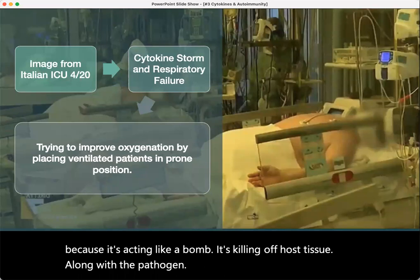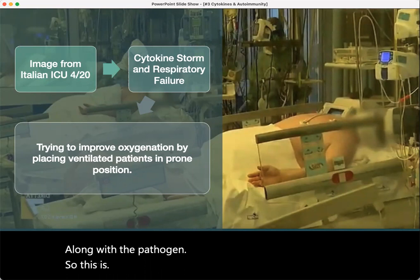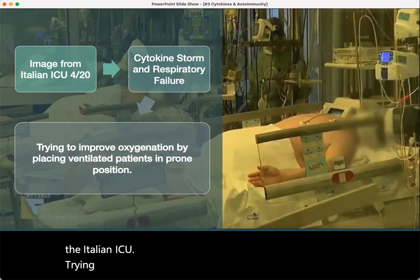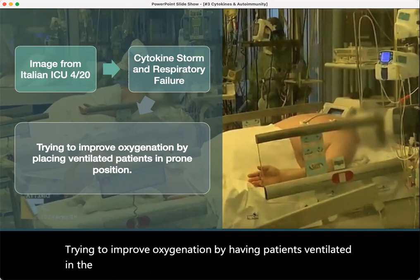So this is cytokine storm, respiratory failure. This was an image from the Italian ICU trying to improve oxygenation by having patients ventilated in the prone position.